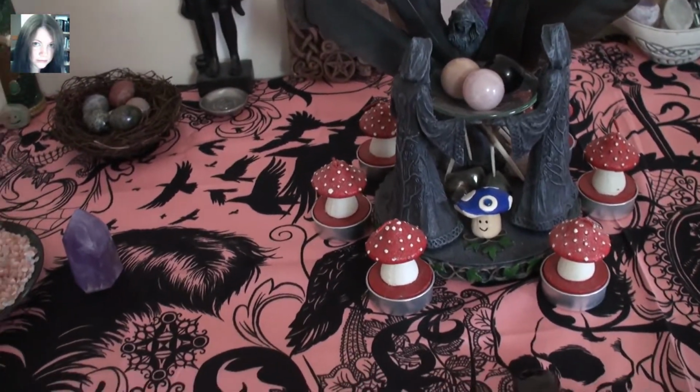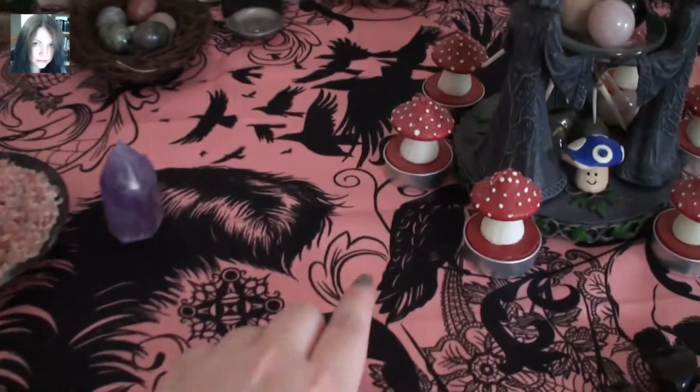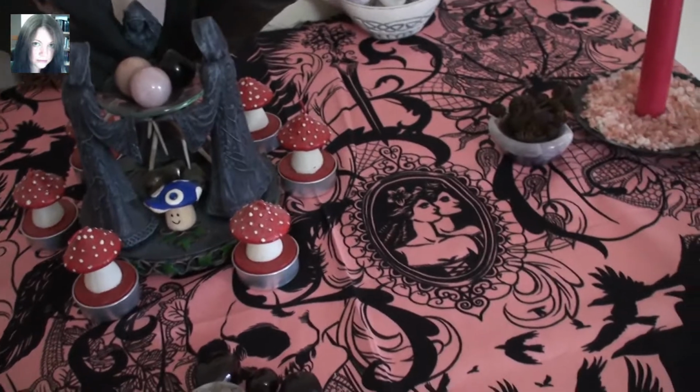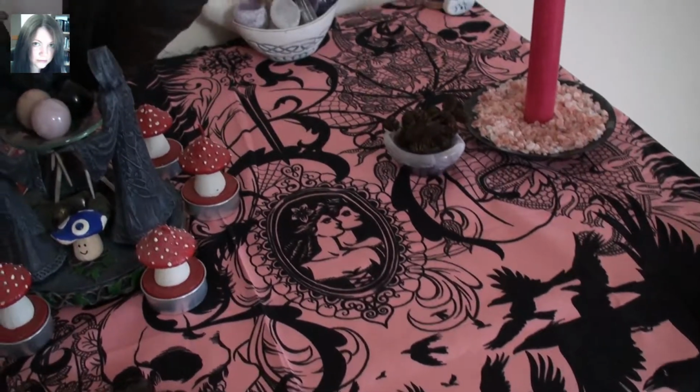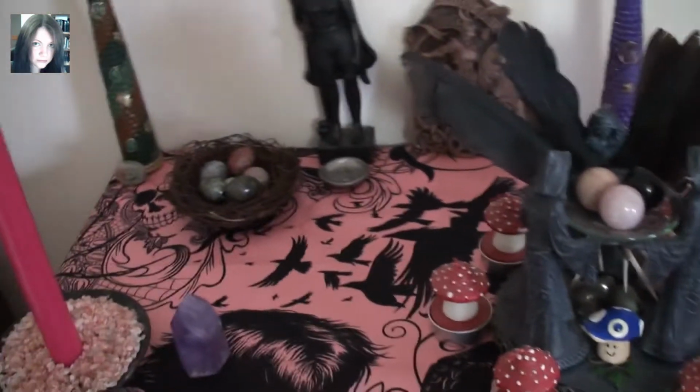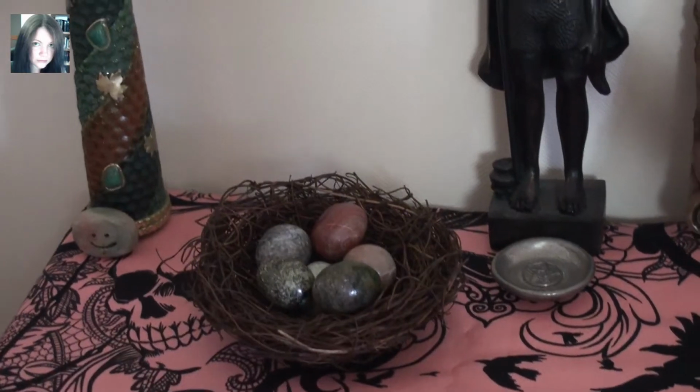Obviously there are crows here as well, which speak to Bran the Blessed. As well as the Morrigan, of course. Crows in flight. Freaking loving the skulls. Just so Morrigan-y. Right. So over there, as you can see, we have my little bird's nest.